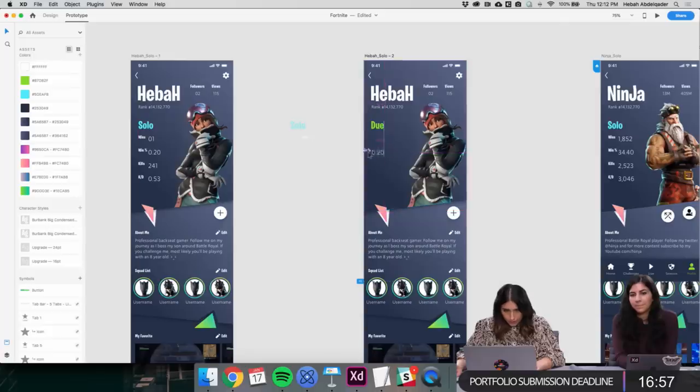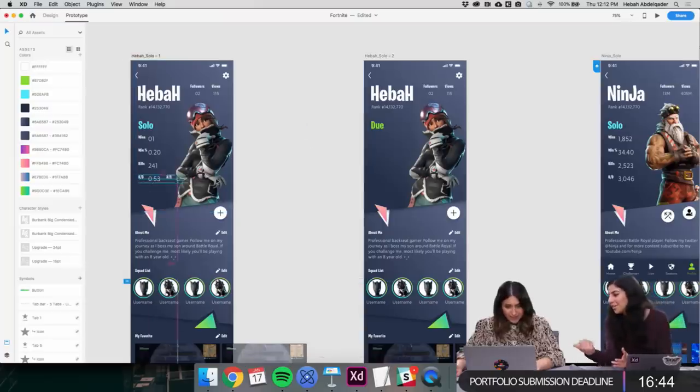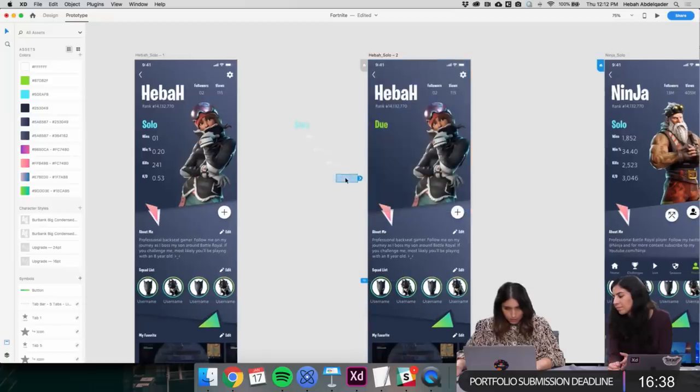All right, so we are getting this done. So we're going to stack them. You see how we're doing that? I learned something new today from you, HebaH. I didn't know you could do that. I thought it had to be grouped together, right? But I know it can be separate. So we're just going to double check that the groups are all named the same.